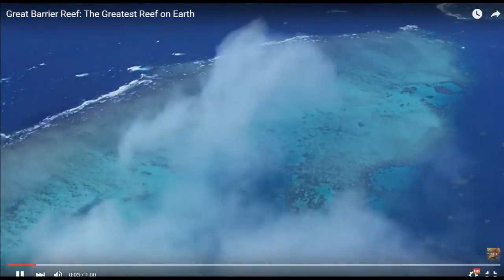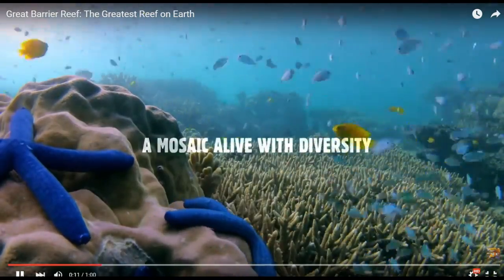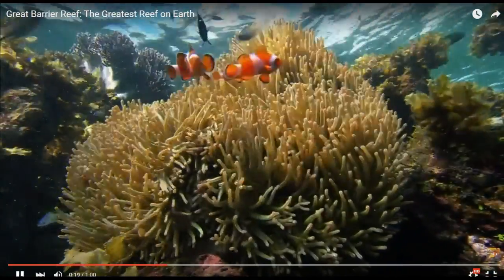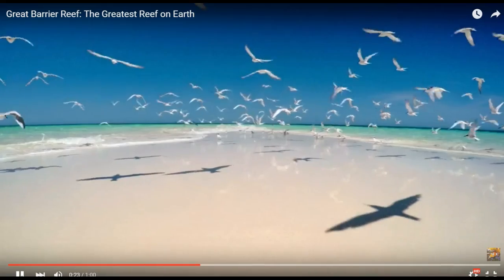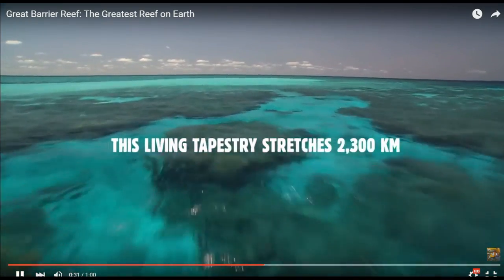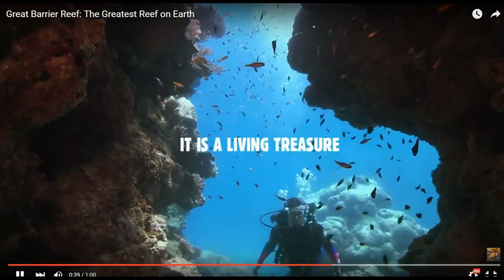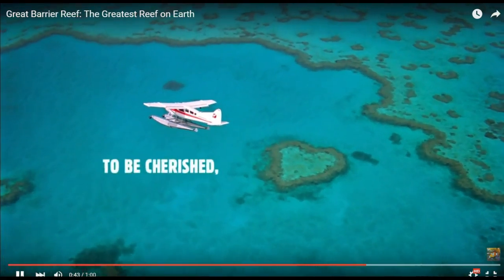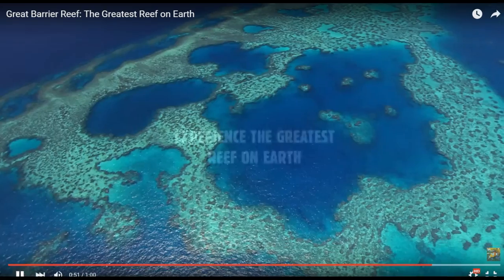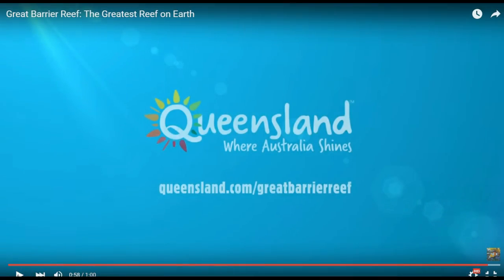The planet's largest living structure. It's nature's greatest gift to Australia. A mosaic alive with diversity. Over 4,000 coral reefs. Home to thousands of species. This living tapestry stretches 2,300 kilometers in the water. It's a living treasure to be cherished, respected, and protected for now and the future. Experience the greatest reef on Earth, the Great Barrier Reef in Queensland, Australia.